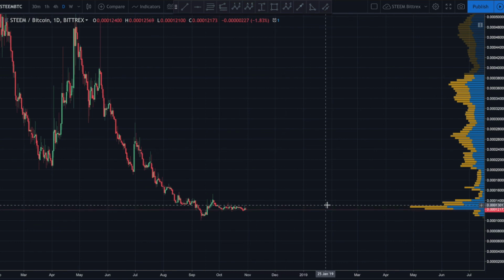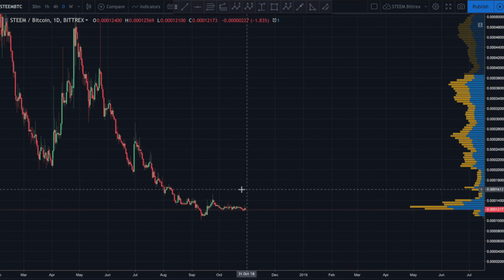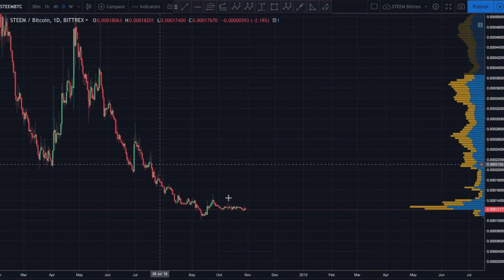If we do get a flat line here in price for another month or so, then of course I'm going to start considering that, and we're going to start watching for a slow, gradual rise rather than that explosion in price. So I'm going to go ahead and wrap it there, guys.